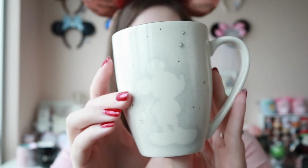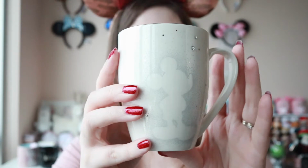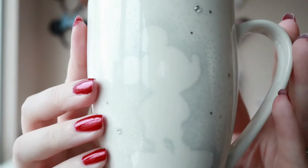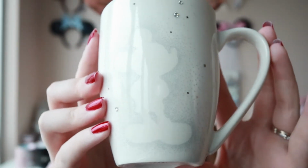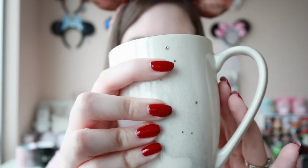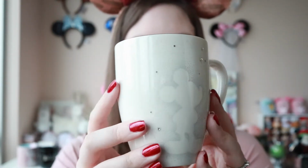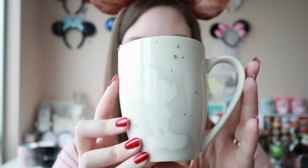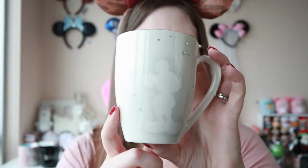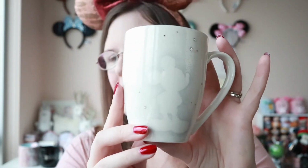Next, we have this mug that you guys got a little sneak peek at if you watched a video I put up the other week, and it is again from Hong Kong Disneyland. I just love how elegant this looks. It is Mickey, but he is silhouetted by these shimmery different particles. And then there's actually some rhinestones and things on this one. I'll admit I don't really use this one to drink a whole lot just because I love it so much, and I'm honestly afraid of all of the little rhinestones and things falling off. It is not dishwasher safe, so that's another reason why I don't really use it, because it takes longer to take care of it.